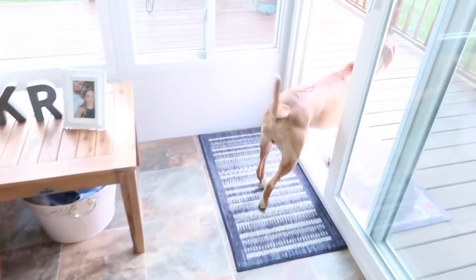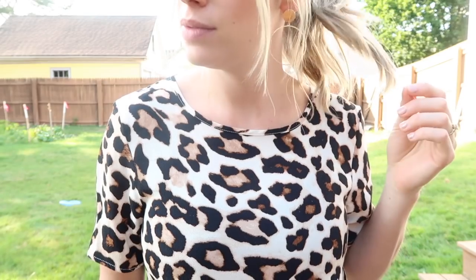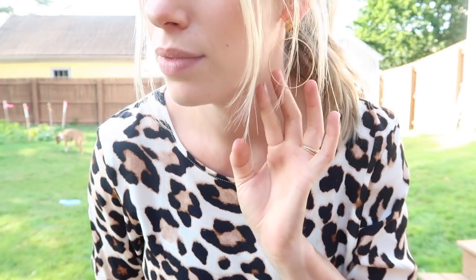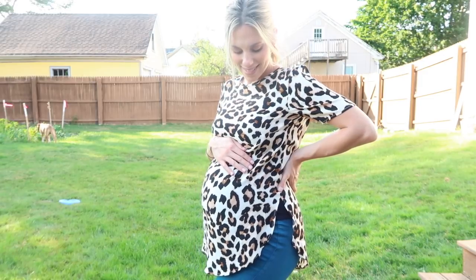So then the first thing we do is we always let him outside so he can run around and go to the bathroom if he needs to. And I'm just going to be showing you guys my outfit while he plays. So my earrings are from Target and my top is from H&M. It's not maternity, it's just the regular brand. It's a shirt I actually had before I was pregnant.